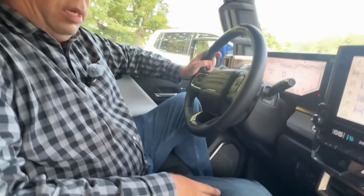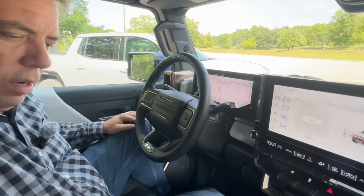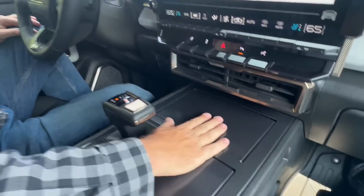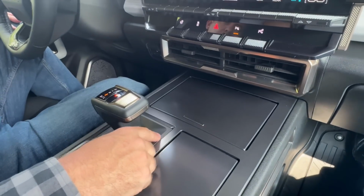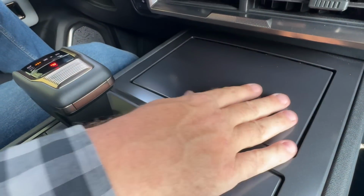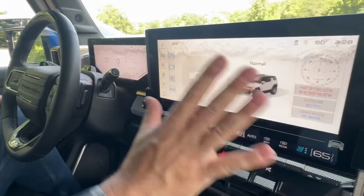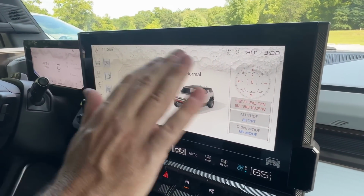So I don't know if you can see my hand right there, but there's a big kind of pass-through for a small bag, maybe a purse, some other items down there. But overall, it's okay. But for a $100,000 vehicle, some of these materials may not be super luxurious. The screen is unique. The theme is unique. You have this moon theme.